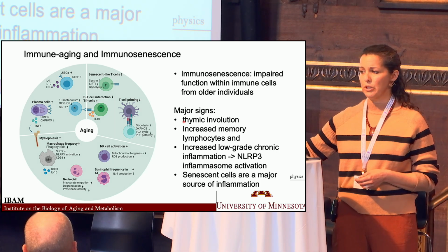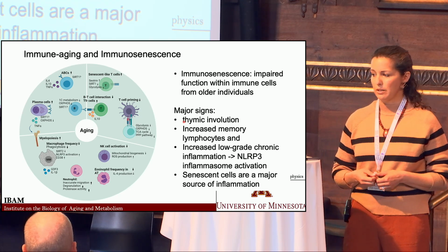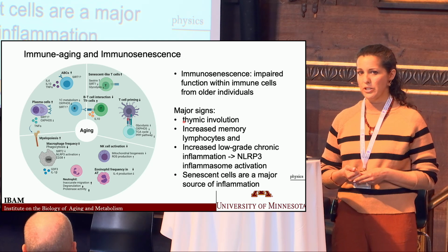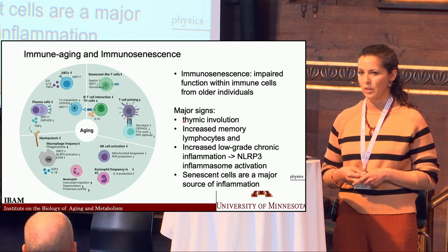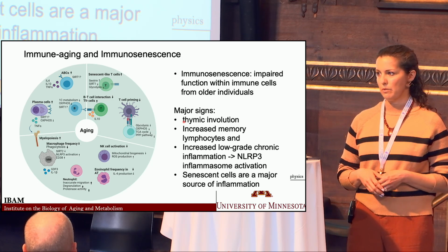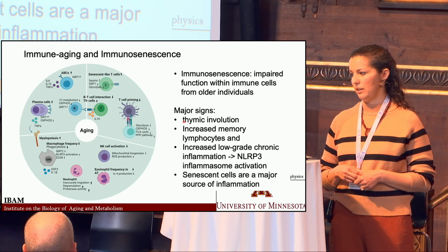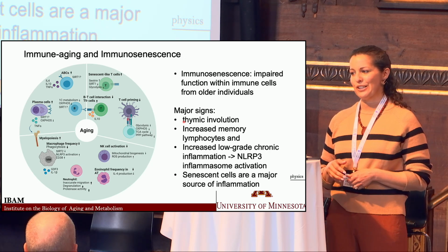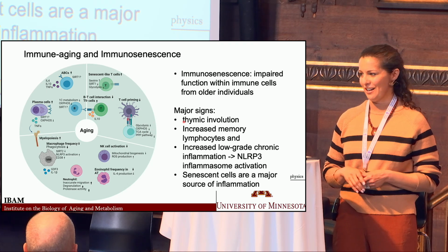Major signs of immunosenescence include the involution of the thymus, an increase in memory lymphocytes, increased low-grade chronic inflammation, specifically activation of the NLRP3 inflammasome. And we know that senescent cells are a major source of that inflammation, as seen by an increase in senescence-associated secretory profile. It's not really entirely clear what proportion of immune cells are senescent or not, but I know this is a major hot topic in the field.